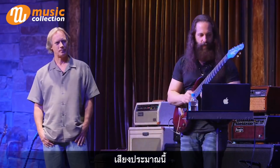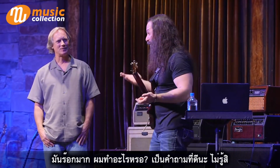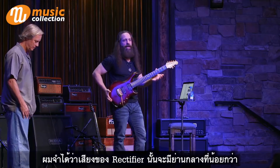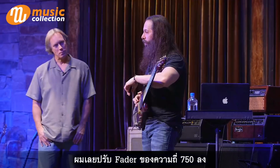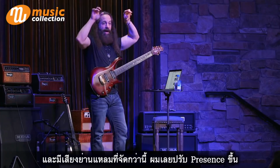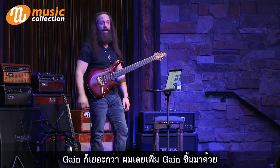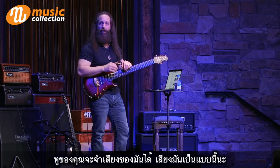Yeah, that's that kind of sound. It rocks. What did I do? Good question. I don't know. Scooped out mid. You scooped out more mid. Yeah, what I did is I recognized from the sound that the rectifier sound had a little bit less middle, so I scooped the 750 fader down. It also had some more of the real high stuff, so I brought the presence control up, and it sounded more gainy, so I turned up the gain. So your ears kind of get used to recognizing, oh, that's what it's doing.